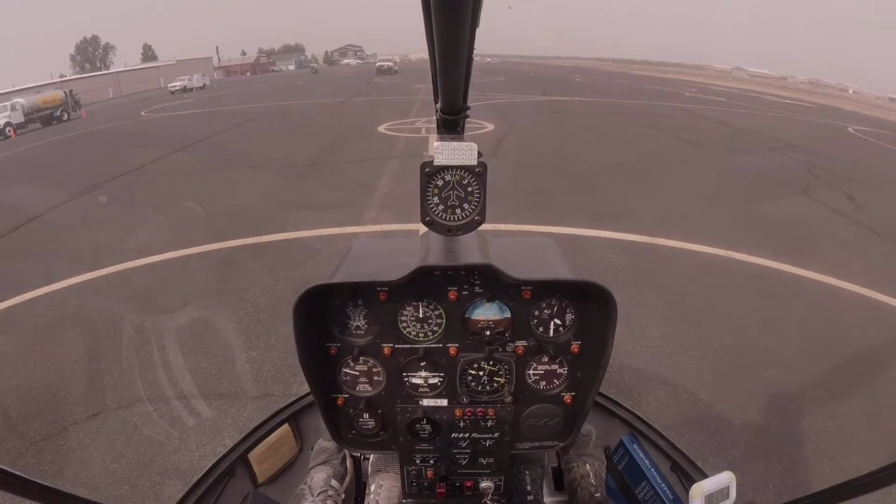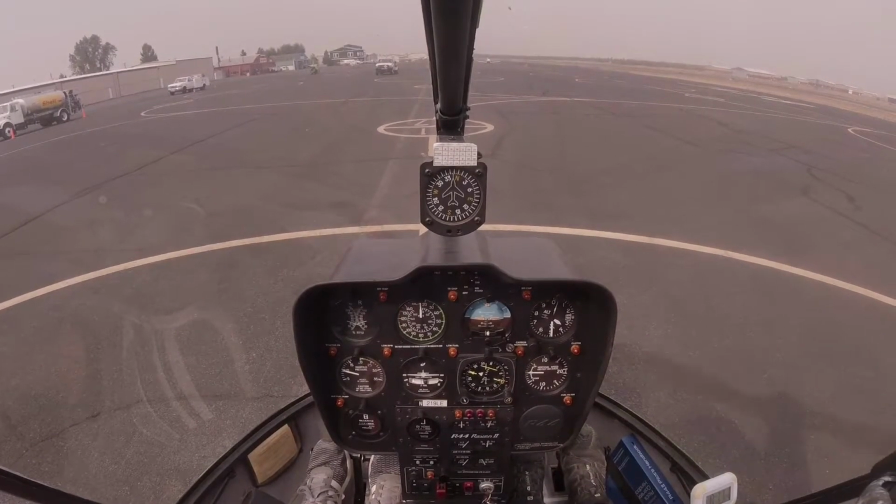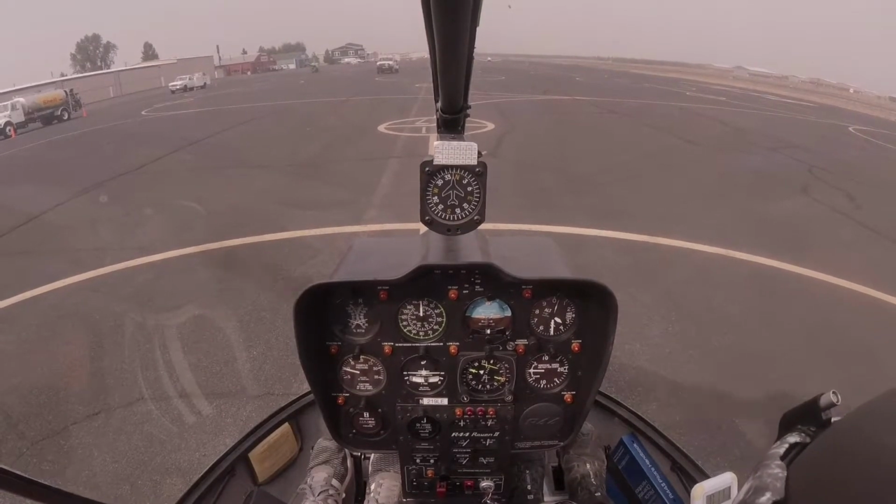Lights. That would be the cue to do landing light on. Navigation light on. Audio panels set as required. Comm radios set as required.